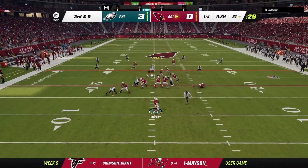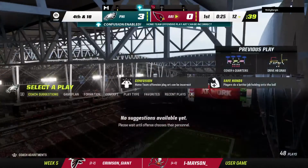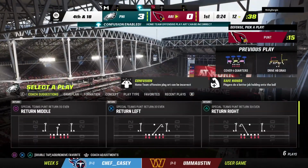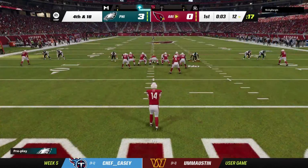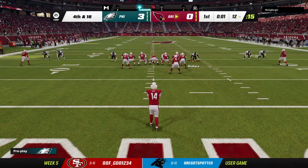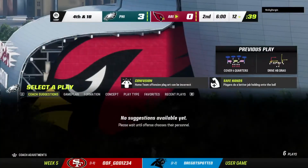To throw is Murray. Eagle pressure, too much this time. Down he goes. That sack courtesy of the effort of Haason Reddick. On 4th down, here's Andy Lee to kick it away. 3-0 after 1 on EA Sports.